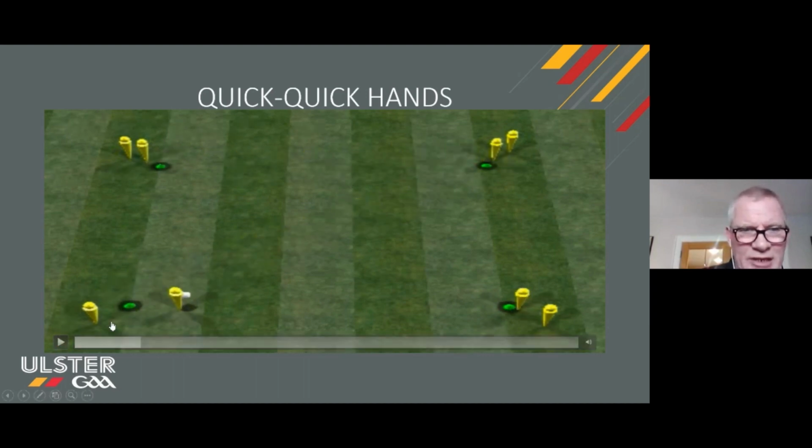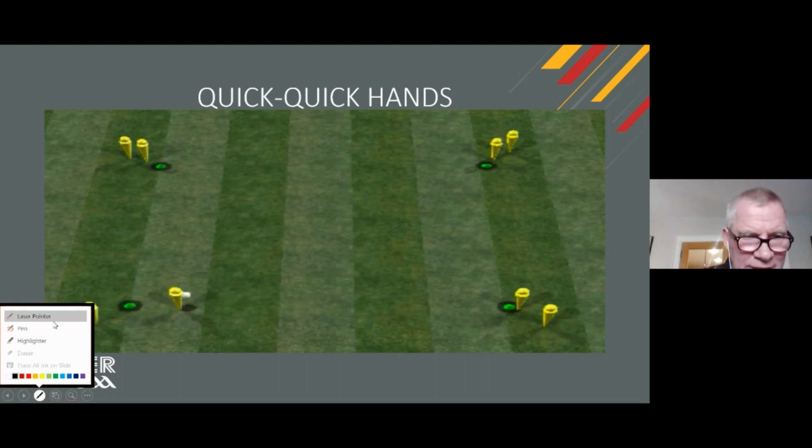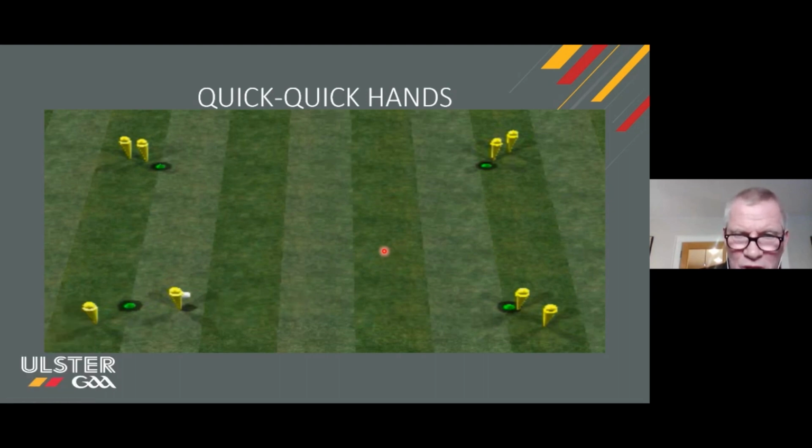And what's happening here is one slips to two. Two should not be here. Again, likewise, after the last activity, two should be coming here for the ball. Hold on, Ty, just highlight it a wee bit. Two should be coming here for the ball. You shouldn't be standing here when this player has the ball. Two should be coming into the middle for the pass. The ball's given to two.